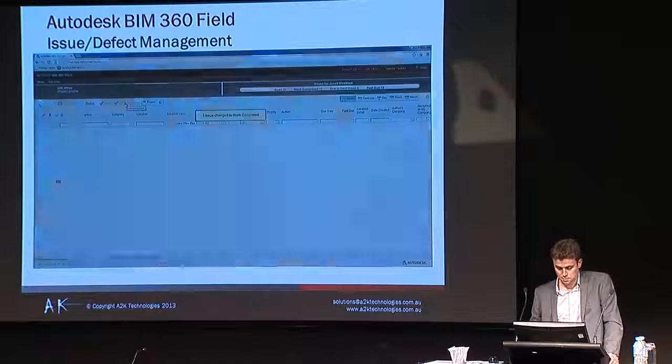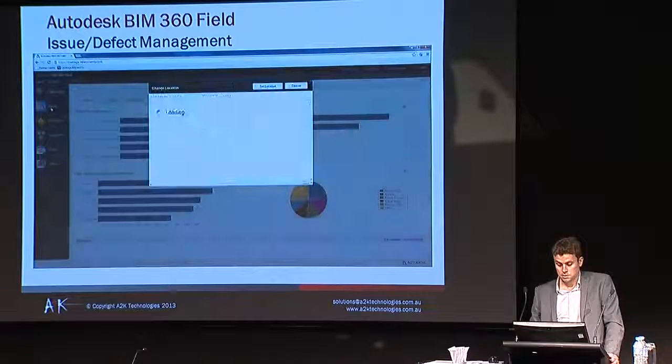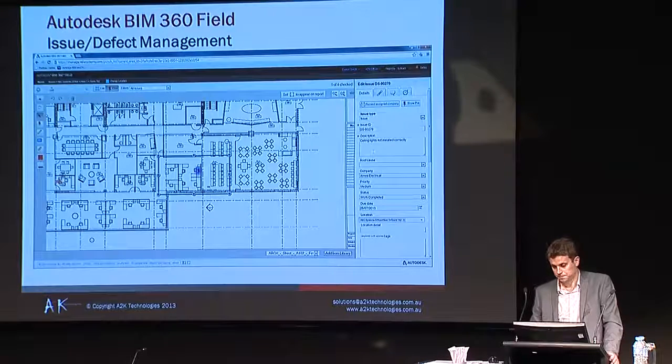Using the cloud service provided by BIM 360 Field Web enables quicker communication of these issues as they resolve, so they can be managed for closeout more efficiently by project managers and teams on site.